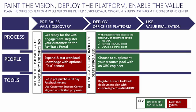Other assets available in the Fast Track portal include the deployment plan, and what we end up with here is a single point of reference for the customer, the partner, the field, and the onboarding center to work off. At this point, we're in a situation where the customer has had all the workloads available and enabled for logon.